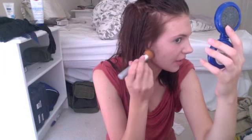And a lot of people will be like, oh, you didn't cover the spot. It's a mole. So I actually typically tend to leave it uncovered. Kind of like it. Makes me different.